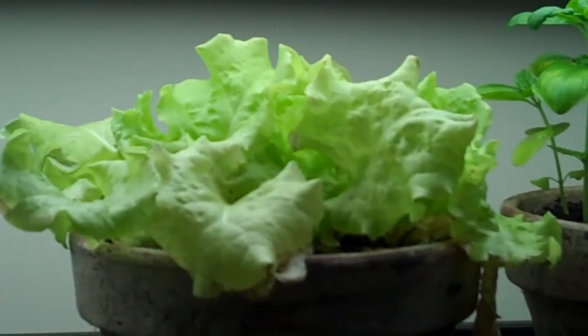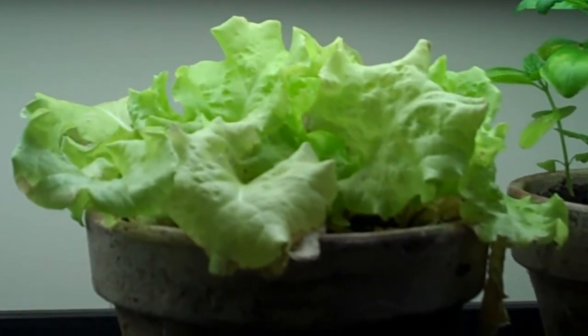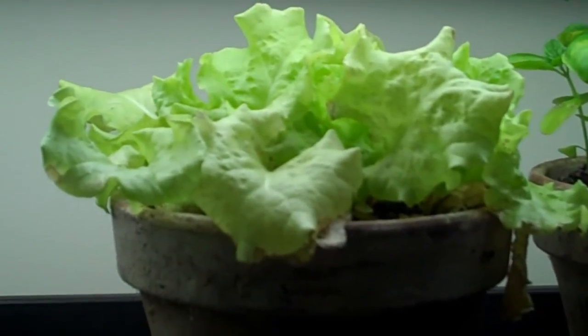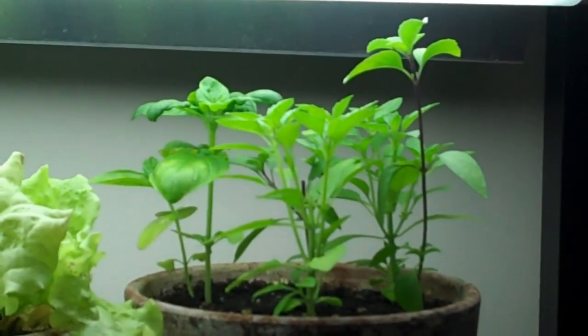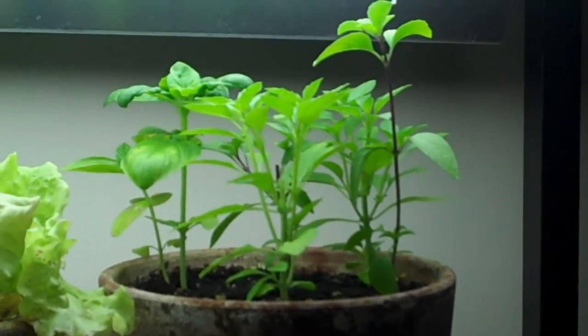I still haven't used any of the lettuce. It looks fairly decent. It doesn't seem to be growing a great deal more. I suspect in that little pot it's getting root bound. But the basil next to it, I never did thin it out, but I've been clipping off pieces and using it. It's nice to have fresh basil in the house this time of year.